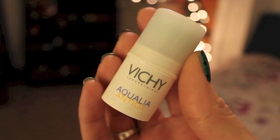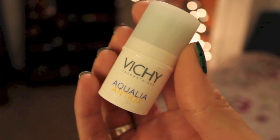And the last thing is another product from Vichy. This is the Aqualia. This is a stick, and it has a cool feel to it. And I just put this under my eyes, morning, night, midday, whenever I feel like I need it, and it soaks in immediately. It does not sit on your skin. You won't even know that you put it on. But if you're really dry around your eyes, you can use this with an eye cream. You can use this by itself. It can go over makeup. It's a very universal product, and I like this because I feel like it gives me extra hydration, and I really need it around my eyes.